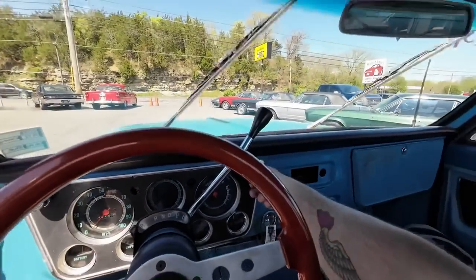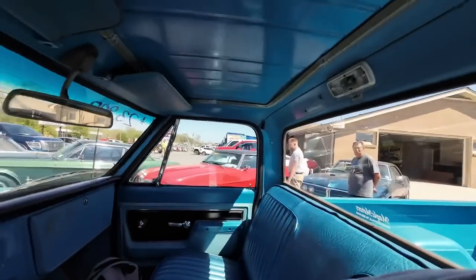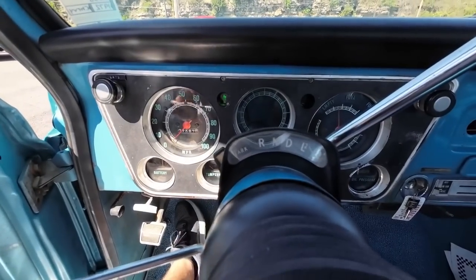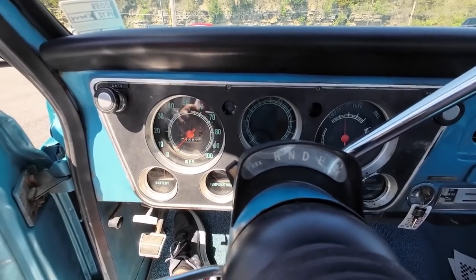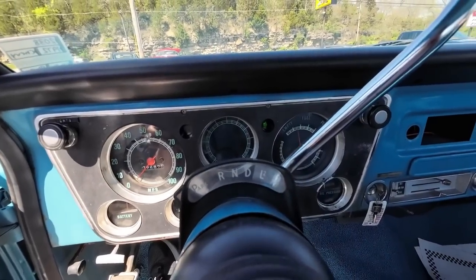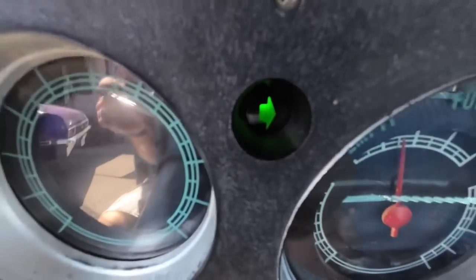We're gonna try the wipers, and they do work. And look at the interior. Turn signals. Left side was blinking and quit. Right side is also cutting on, but not blinking itself.